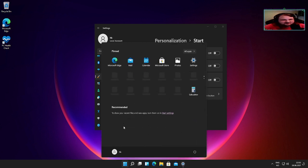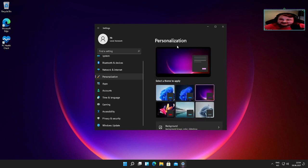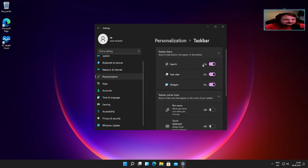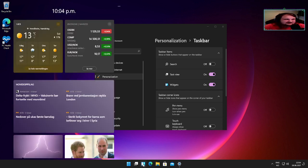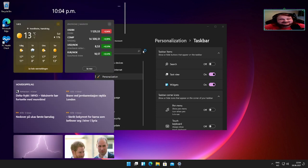Okay, so one thing I already hate is that this big portion here is dedicated to recommended apps, even when you have turned it off. So we still have idiots doing design at Microsoft, so good to know that. Taskbar, let's see. Search is on, we can turn that off, and search will still work fine here. The task view is fine. This widget thing... Okay, they have slightly changed this since the leaked alpha.